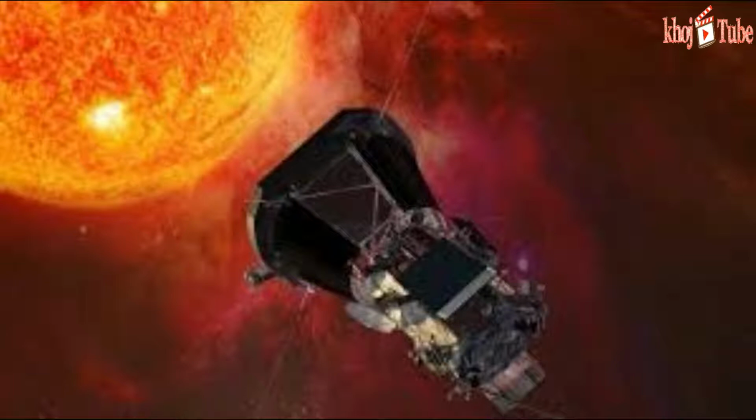The spacecraft is planned to launch on August 11 at 3:48 a.m. The day-by-day launch window extends until August 23. PSP will launch from Space Launch Complex 37 at Cape Canaveral Air Force Station in Florida on board the United Launch Alliance Delta IV Heavy rocket.